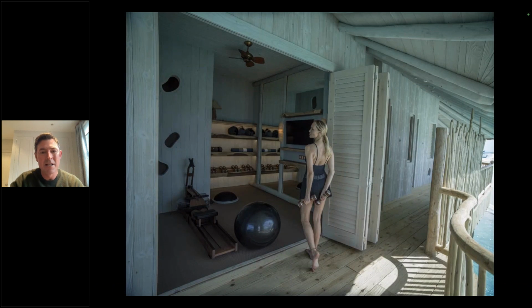Here's the gym set up in each of the villas. You've got your rower, some free weights, your yoga mats, your ergonomic balls. It's quite a good setup in the villa, but there's a more comprehensive main gym as well.